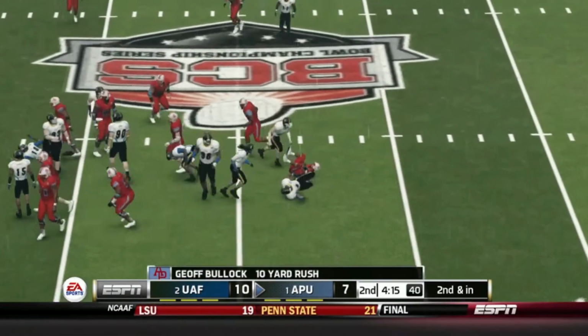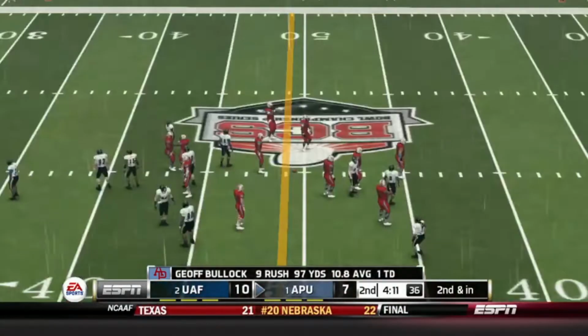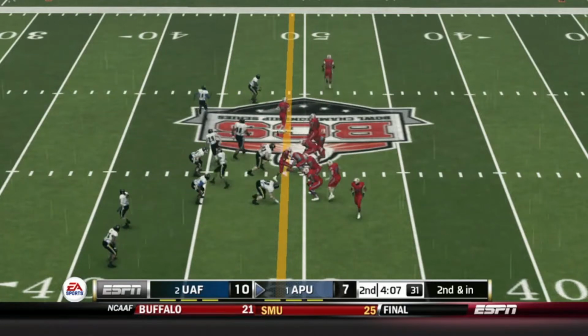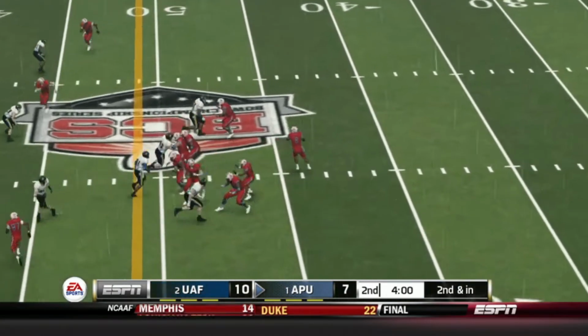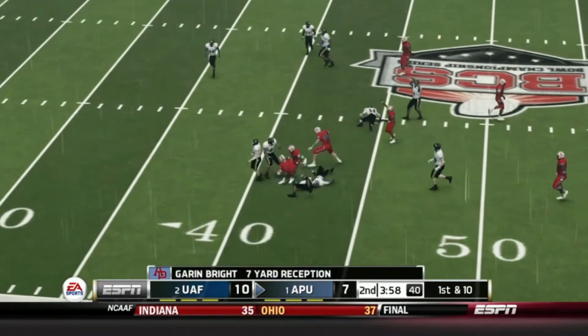Makes it out to about the 49. That'll make it second and inches. Three down. He's tackled right around the 42-yard line.